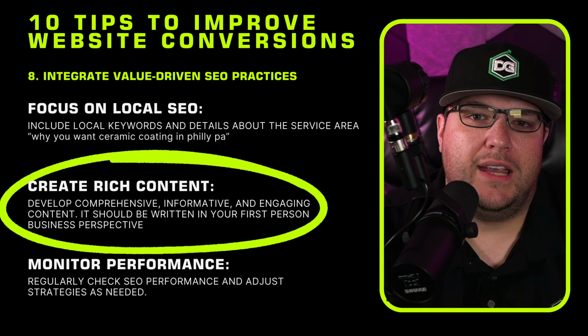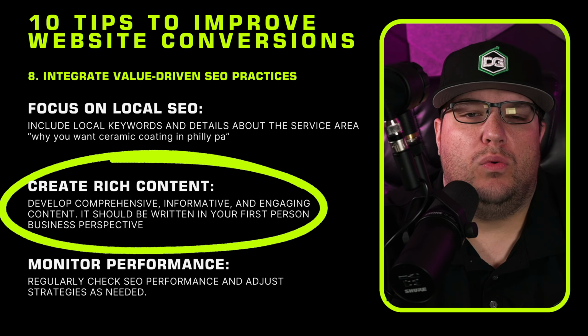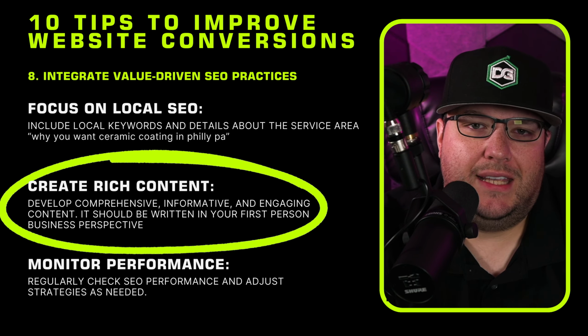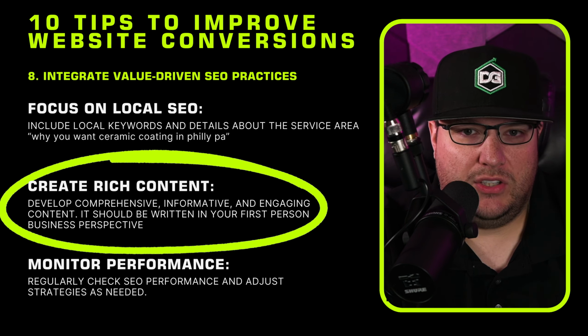And you're going to want to combine your services, why people need them, with location and keywords. Here's an example. If I was going to write a blog for my page, I'd write it as why you need paint protection film for your Tesla in Eastern Pennsylvania, or why you want your truck ceramic coated in Pottstown. So that's a great H1 or page title.